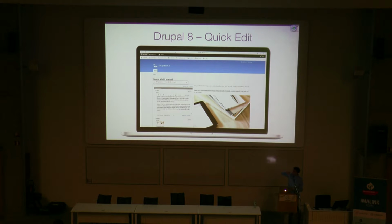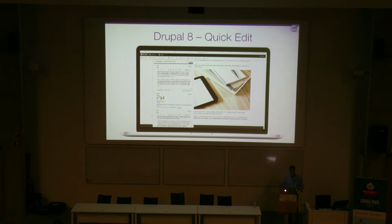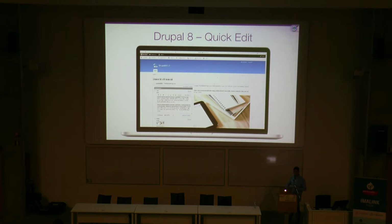Problem. It appears that paragraphs is currently not compatible with quick edit. That's a shame, but it will certainly be possible in the future. At this moment, what you see is that the quick edit functionality is active. It's actually working on every field on the page, and the paragraphs component itself, when you add it to your content type, is actually one field.